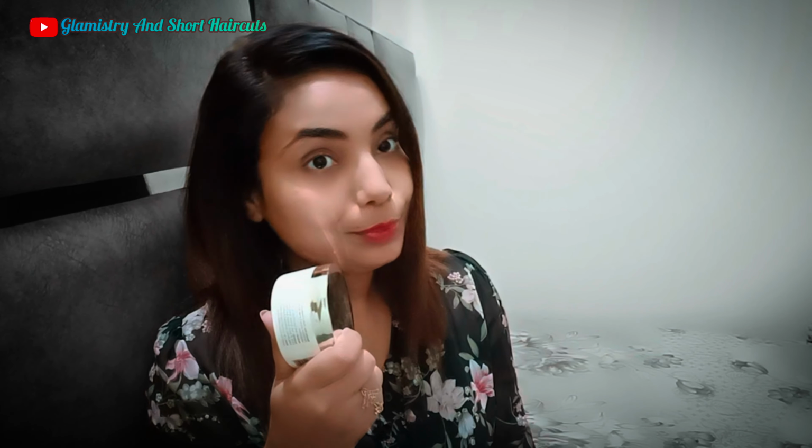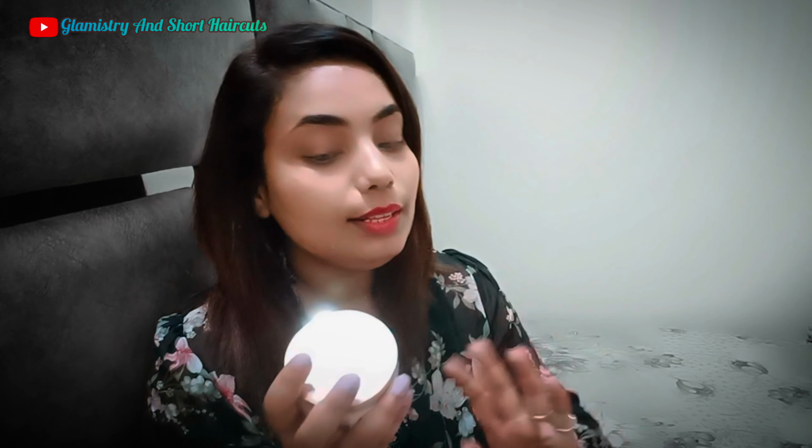You won't need primer. Trust me, it works as primer too. After applying this, your makeup glides on so smoothly that you don't need any primer. And yeah, if your skin is prepped well, then your makeup will definitely last longer than usual. So this product is also very, very, very nice.